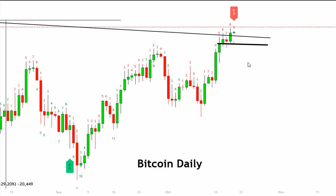The question is, do we start seeing an immediate turn, or do we go a little bit higher above 69,000, maybe up to the 70, 71,000 area? But I told you I thought it would be 69,000 or so that we would stall out around. And again, I expect that that's going to be the case.